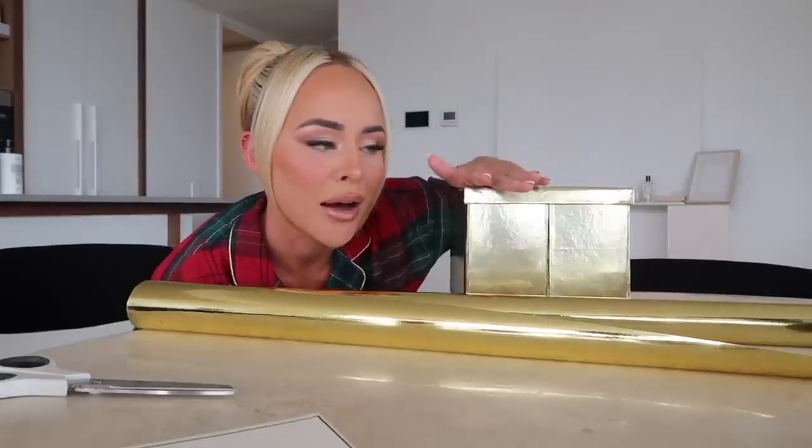I've got to wrap Steph's present as well. So I think I'll do that really quickly. And then some of the girls are coming over to mine before we go. So we'll all go together. So yeah, I'm excited. Okay, we've had a dilemma.